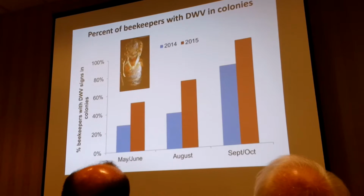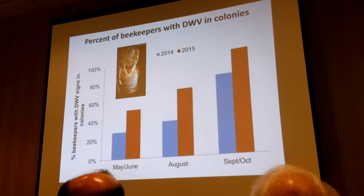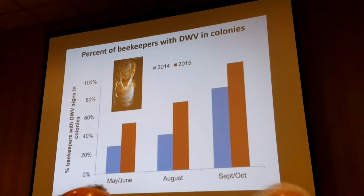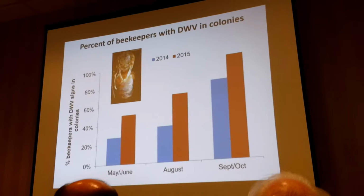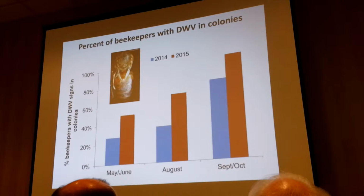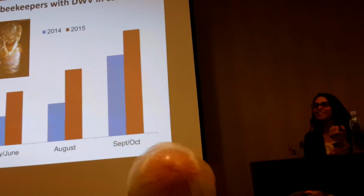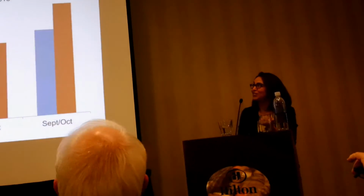And then this is the same thing for deformed wing virus: the percent of beekeepers that we sampled that had the symptoms of deformed wing virus in their colonies. We're really good at spotting it. It's what I'm best at, I think, in this world.